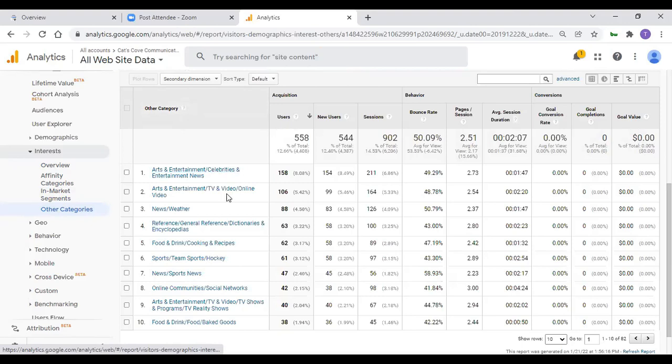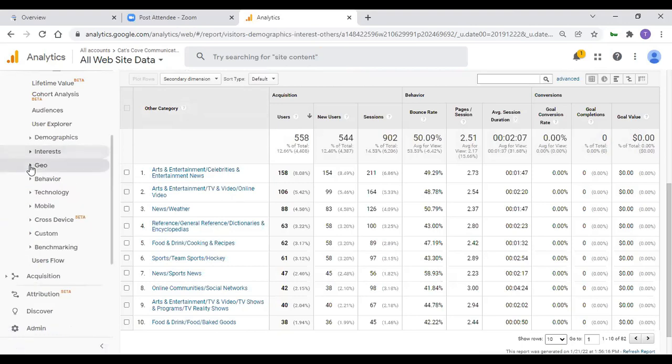So arts, entertainment, celebrity entertainment, news, interesting things here. Why do we care about this stuff, guys? We care about this stuff specifically in order to retarget, in order to run targeted ads, use our money efficiently. Take that $1,000 marketing budget and squeeze every nickel from it. That's what this information is for. And that's why Google Analytics is pretty remarkable here.